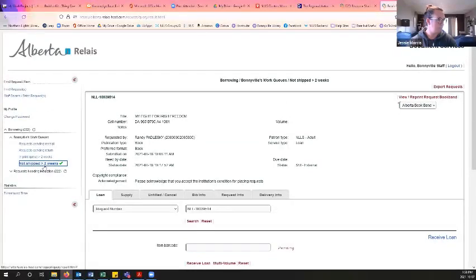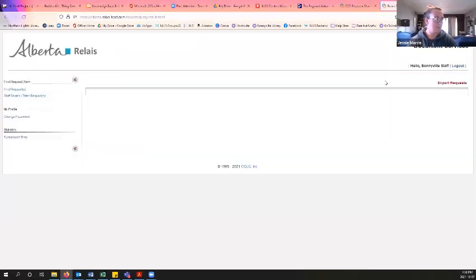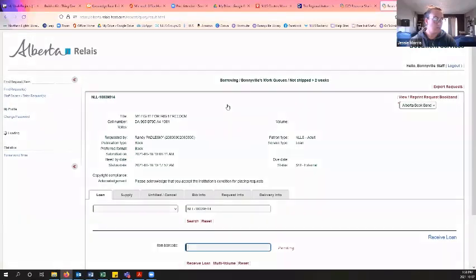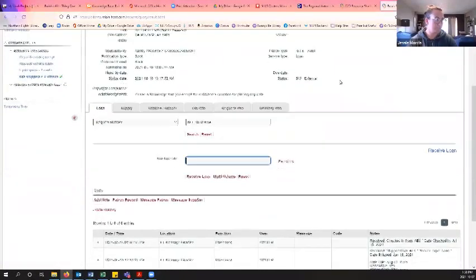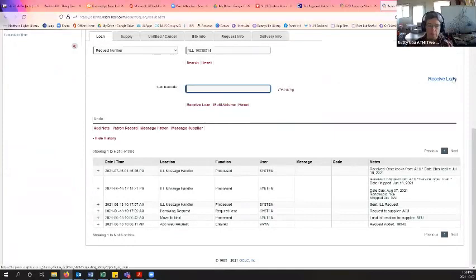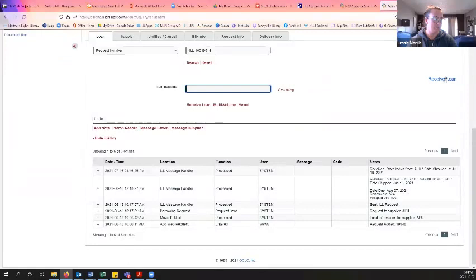This one should show you. I don't want to look at My Fight for Irish Freedom anymore. Yeah, that's the one we were trying to find. And so here's receive loan. It looks like an item was skipped somewhere along the way because it's back at Edmonton Public Library, but it doesn't show as having been received.